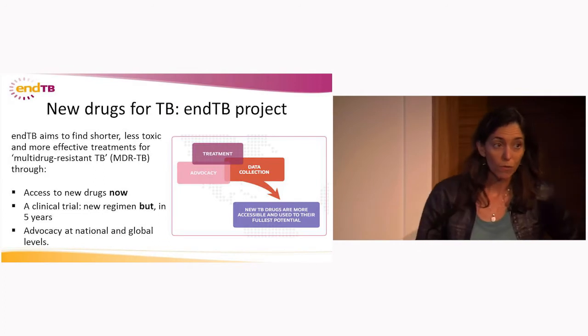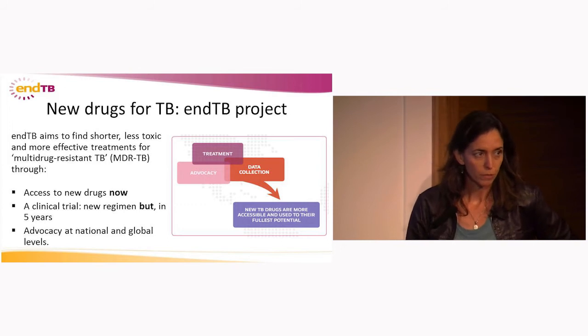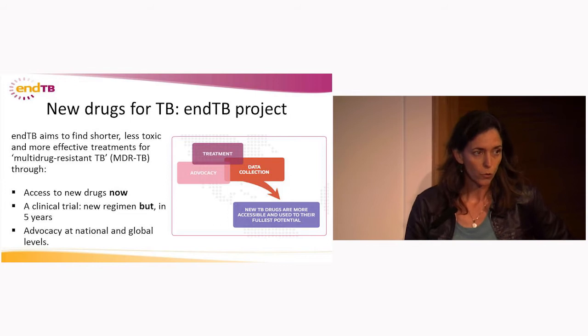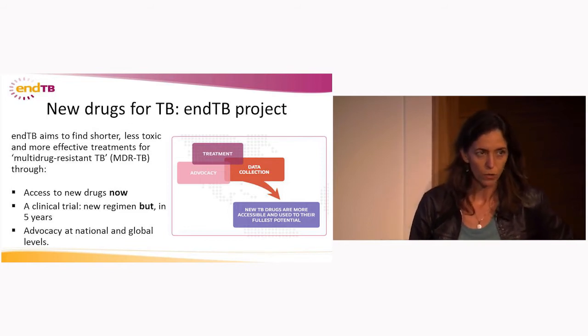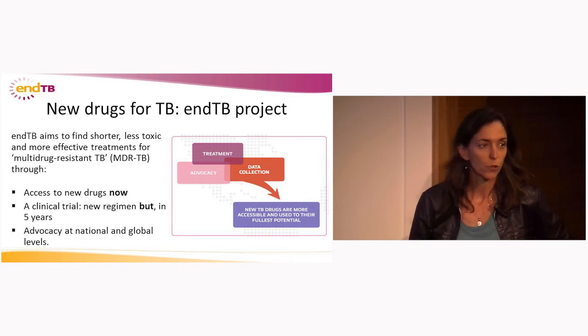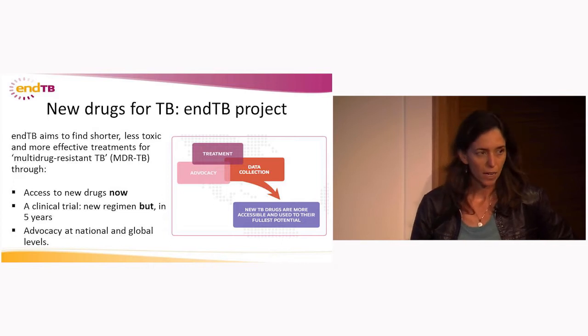So with the arrival of two new TB drugs, delamanid and bedaquiline, we finally have hope for a better treatment for MDR-TB. So the endTB project strives to find a new, shorter, better and less toxic treatment for MDR-TB. The key to this project is a clinical trial which is ongoing, but it's 5 years before we get those results. So while we're waiting for that, we're putting patients on treatment now, patients who need the treatment now. And we're collecting data on them, their outcomes, their adverse events, and we're going to analyse all that data to see what is the effectiveness and the safety of these drugs.